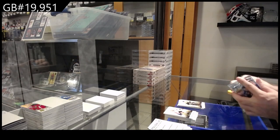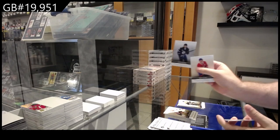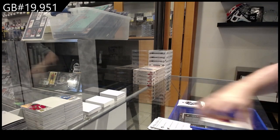$4.99, Taylor Hall for Boston. And a $5.99, Kyle Connor for the Jets.